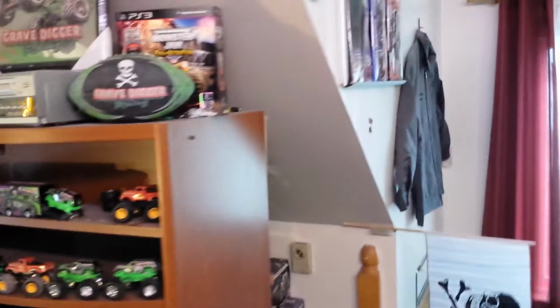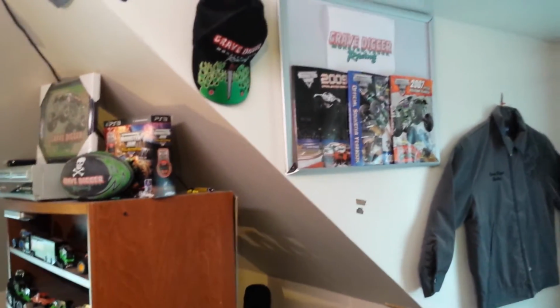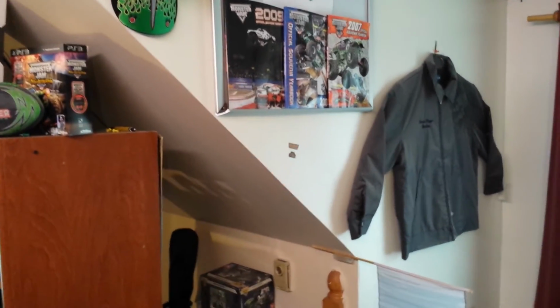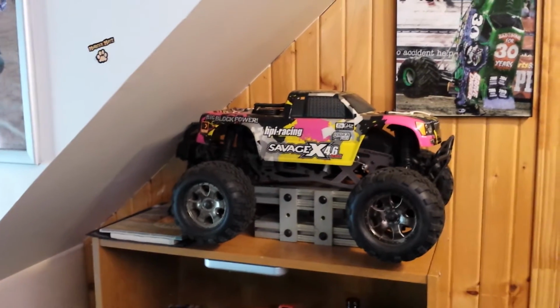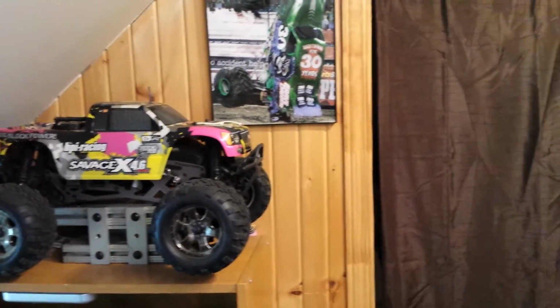But yeah, I just wanted to do a little video. Like I said, this is my little man cave, my second man cave. I stay up here a lot more in the winter than I do in my garage. Plus, I don't use the RC cars in the winter. So like I said, I just basically stay up here and throw the beanbag chair on the ground and watch some TV and have a few cigars, have a few beers.